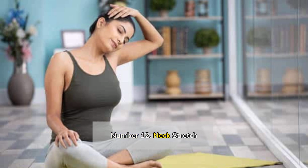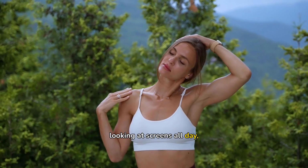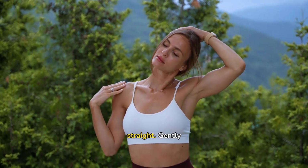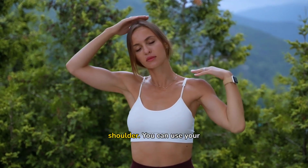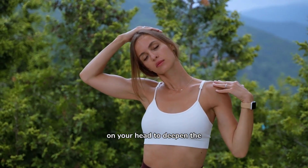Number 12. Neck stretch. If you get a stiff neck from looking at screens all day, this stretch is for you. Sit or stand up straight. Gently tilt your head to one side, bringing your ear towards your shoulder. You can use your hand to apply gentle pressure on your head to deepen the stretch.